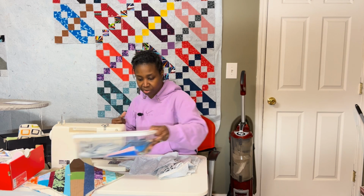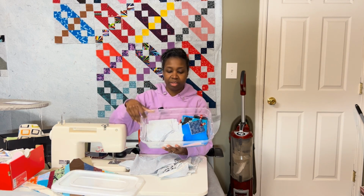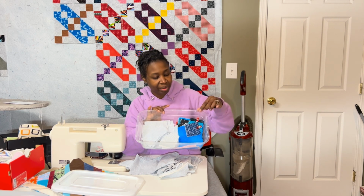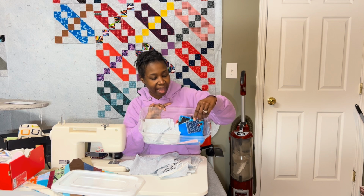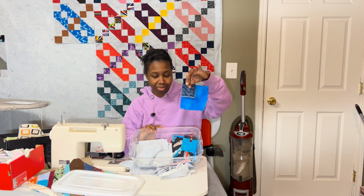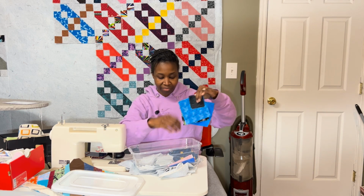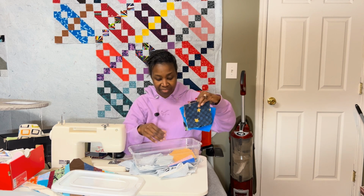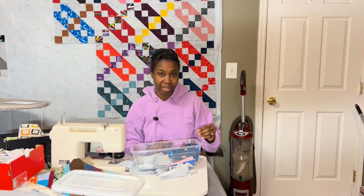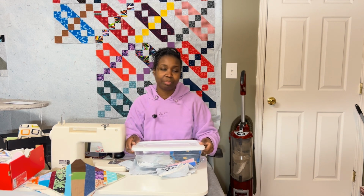So let me show you. I have the background squares on this side, and I already have the accent fabrics for the blocks, and I have them clipped together. So these two go together, these two go together, and so on for every single block that's left. So it should be simple chain piecing for this quilt, and that's why I love it. I think it's going to be great.